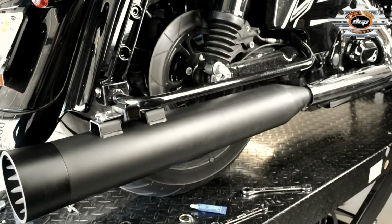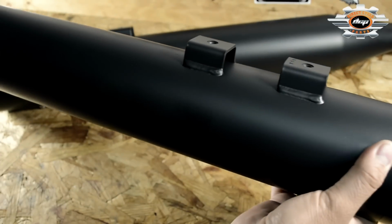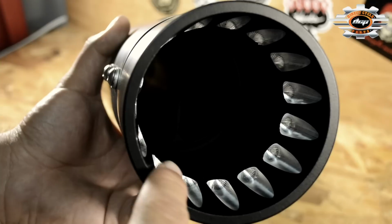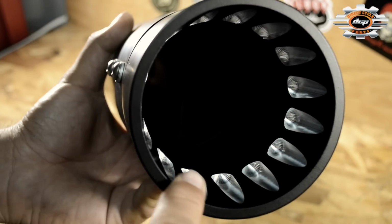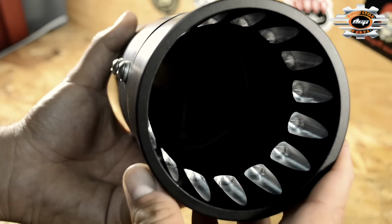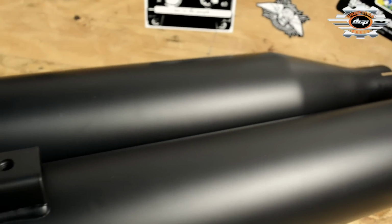As you can see, this particular muffler incorporates a straight cam profile, although Bassani also offers this muffler in a megaphone profile. The muffler is approximately 4 inches in diameter and includes a 6061 T6 billet aluminum end cap with internal machine flutes. Like all of Bassani's mufflers, the DNT is made of 16 gauge steel and is available in a black or chrome finish.